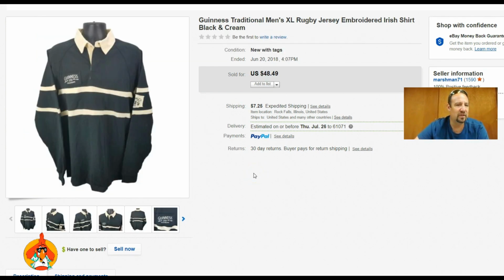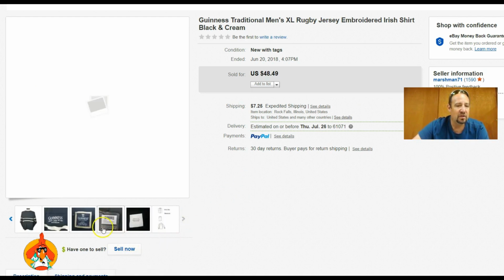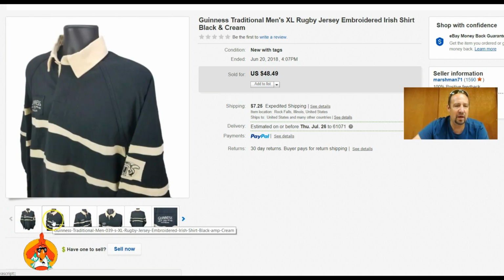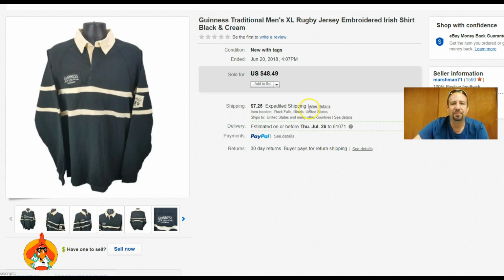This is a really nice Guinness Rugby. Rugbies always do well. This was new with tags. I got $48.49 plus shipping. So yeah, I was really happy with that sale, and I think I paid $4 for this shirt. So, super happy with that.